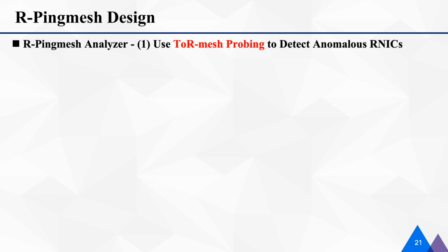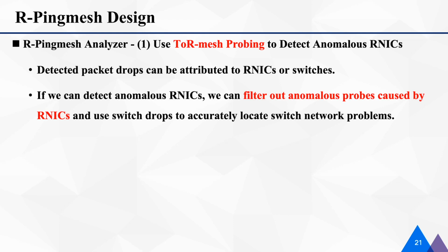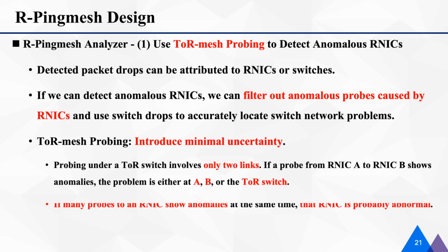Next, we introduce the data analyzer. Among all the data uploaded by agent, packet drops could be attributed to RNICs or switches. And a key task of analyzer is to distinguish between RNIC and in-network drops. If we can detect anomalous RNICs, we can filter out anomalous probes caused by RNICs and use switch drops to accurately locate switch network problems. We use TOR-mesh to do this.